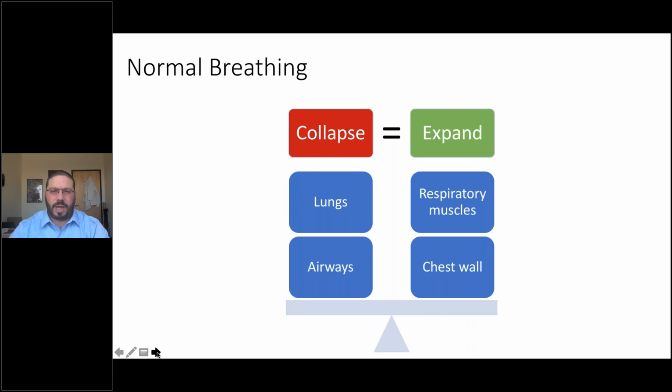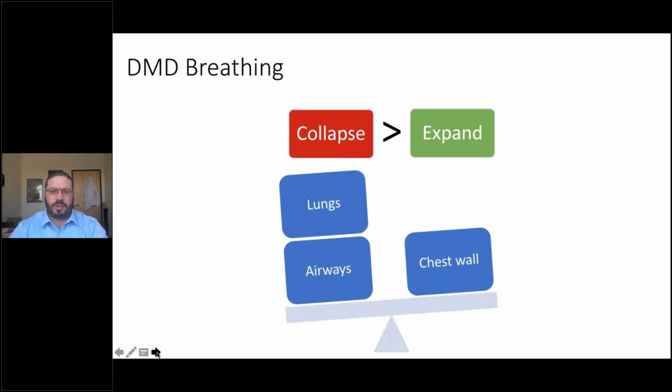So let's go back to my simple cartoons of normal breathing. We have this balance between the tendency to collapse and expand. And when we lose our respiratory muscles, we tip over into a place where we tend to collapse, and so our chest shrinks, we get a smaller vital capacity.